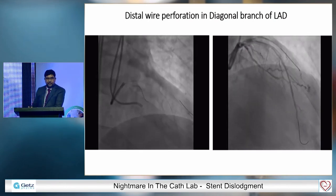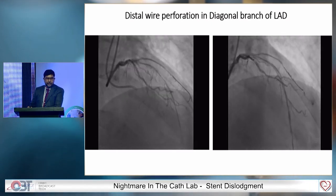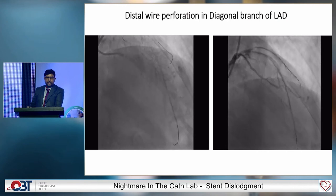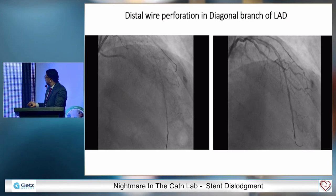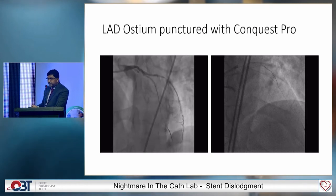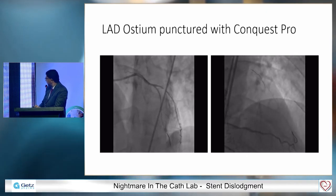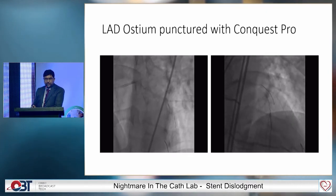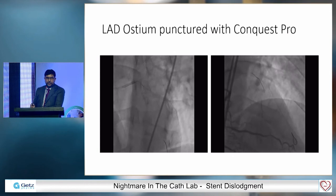I was very excited when I was able to cross the LAD, but unfortunately, when I took the next picture, there was a perforation at the distal end of the diagonal. If we see this picture, we can see a beautiful loop at the end of the diagonal wire, but it's surprising that this loop is too big for a small-caliber diagonal. So all my excitement was gone when I saw this loop.